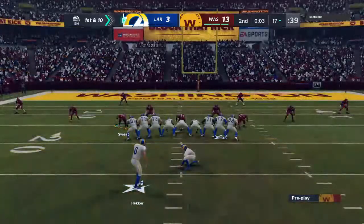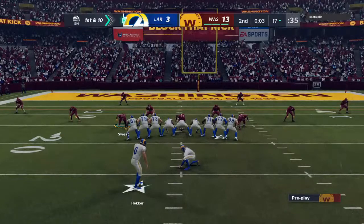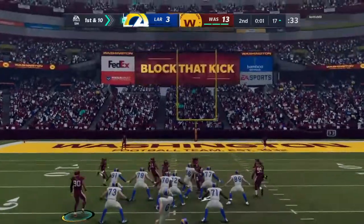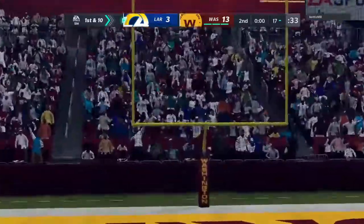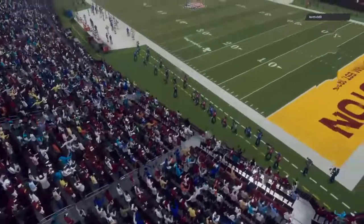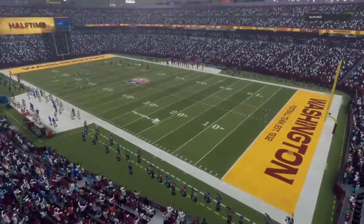So 3 seconds here remain in the half. On is the field goal unit to see about getting 3 points. From the left hash, this from 34. And his kick is indeed good, and that will do it for this 1st half. So we have reached halftime with a touchdown. That's the difference on the scoreboard.